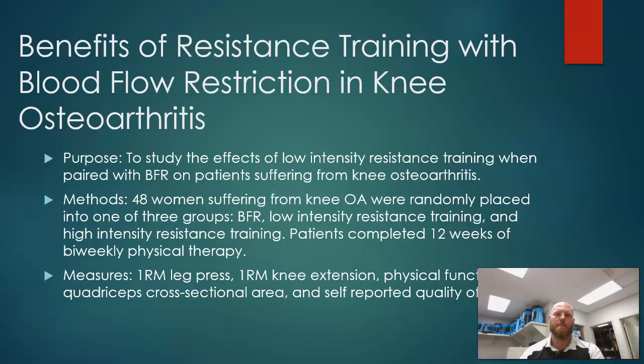Benefits of resistance training with blood flow restriction in knee osteoarthritis. The purpose of this study was to study the effects of low-intensity resistance training when paired with BFR in patients suffering from knee osteoarthritis. Clinicians recruited 48 women suffering from knee OA and randomly placed them into one of 3 groups: BFR, low-intensity resistance training, and high-intensity resistance training. Patients completed 12 weeks of bi-weekly physical therapy, so they did follow a different protocol for this.